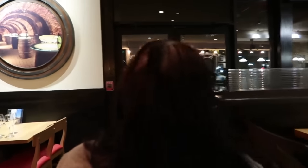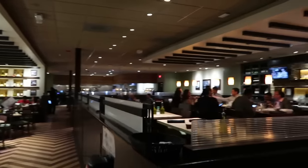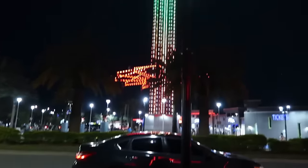Quite nice here, isn't it? Very, very nice. And look how big it is in here. Really, really big. So that is where we were. This is where you'll find it on International Drive, right close to the Star Flyer.